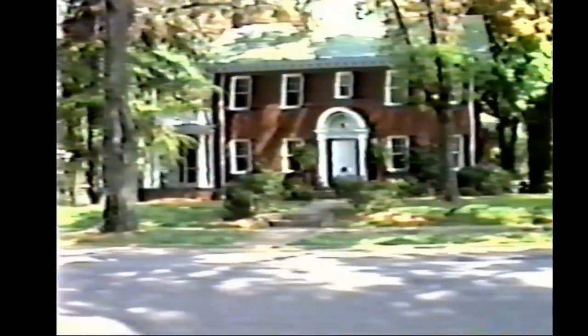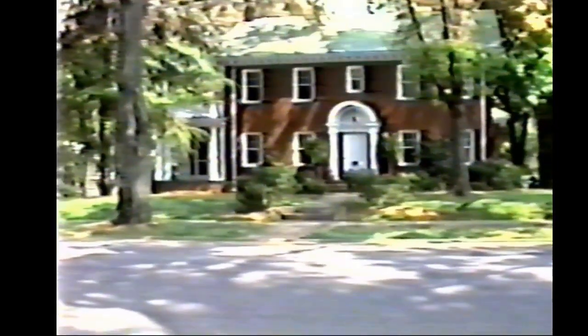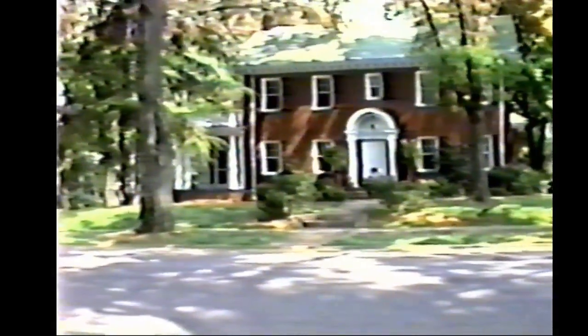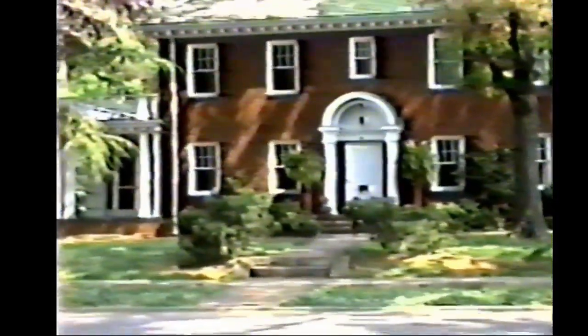This house, 1001 Mount Vernon Avenue, was a place that we moved to from when we lived on Park Road. We moved here as we were waiting to finish our house on Dilworth Road West. We only lived here probably 6 months or less, but it served our purposes very well for that period of time.